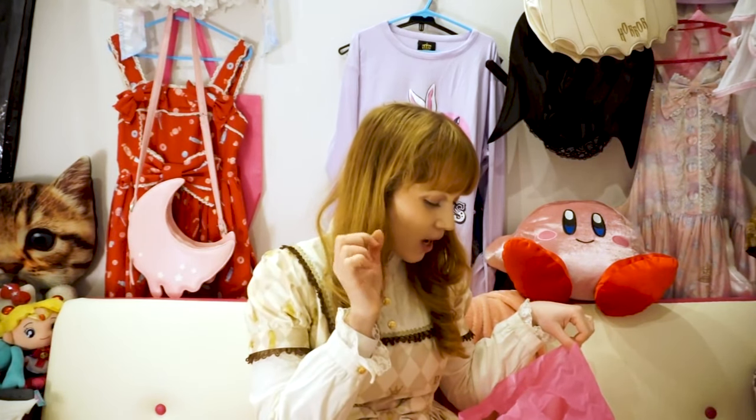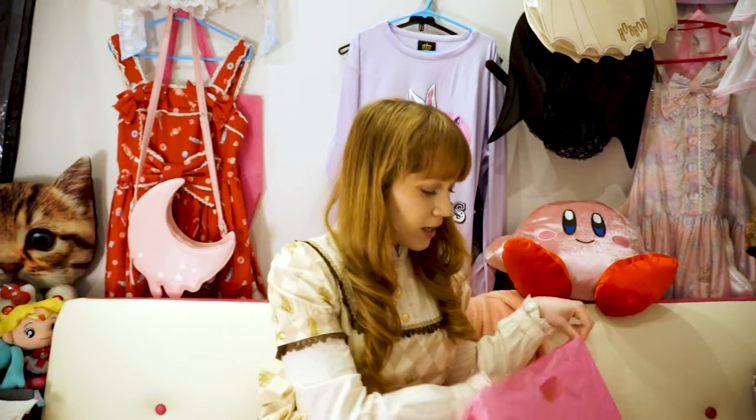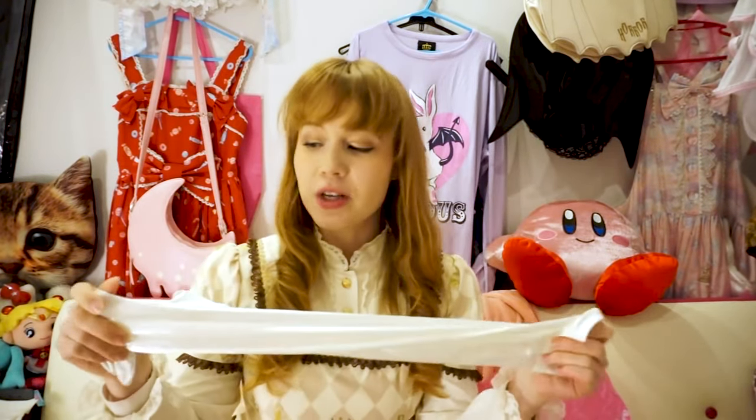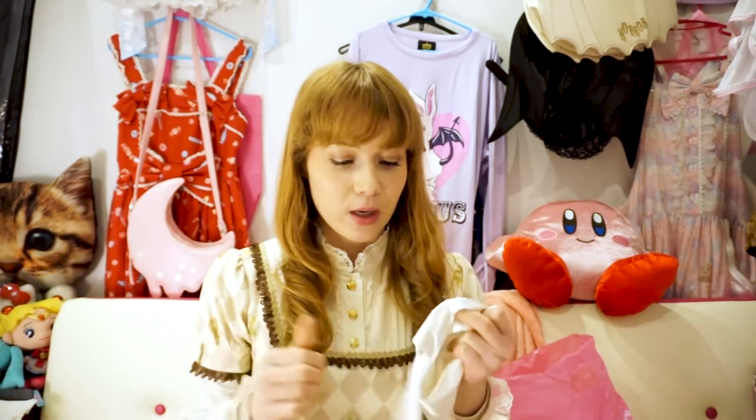I'm very, very happy. Also, this bat top now works perfectly with this dress. Love it. The first item I'm gonna pick out here is gonna be an opera glove. You don't really see that much with Lolita fashion, but I have those gloves and I thought, oh, that'd be really nice with that one.